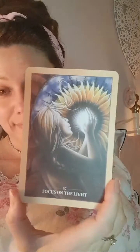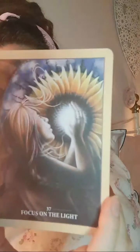This one's beautiful. It's got a sunflower in it. 37, focus on the light. That's what you should be focusing on. You and your light, what you love to do will bring more light in, creative light, and it will be for everyone else as well. 36 is listening for truth.